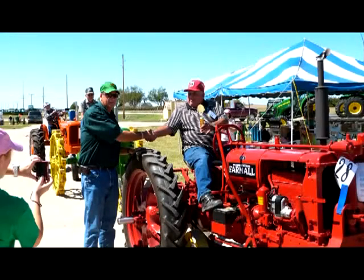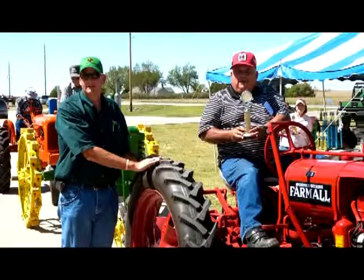We're doing the 1930 to 39. It is entry number 28, and it is a 1936 International by Roy and Rena Holmes of Cheyenne, Wyoming. With the plow.